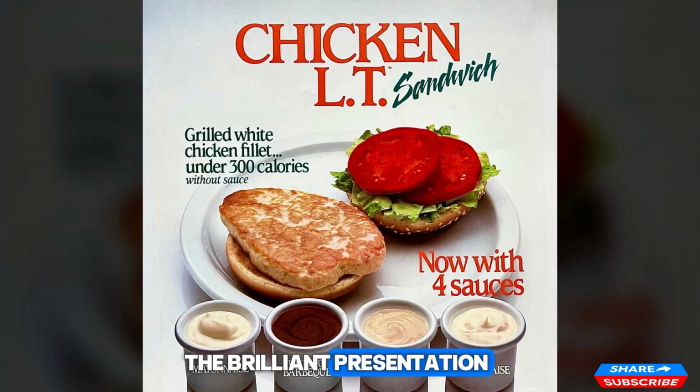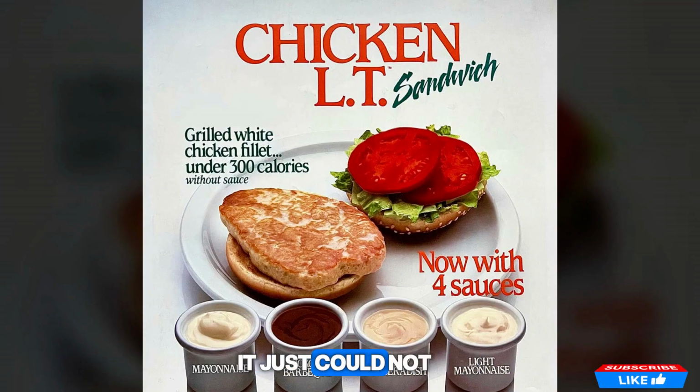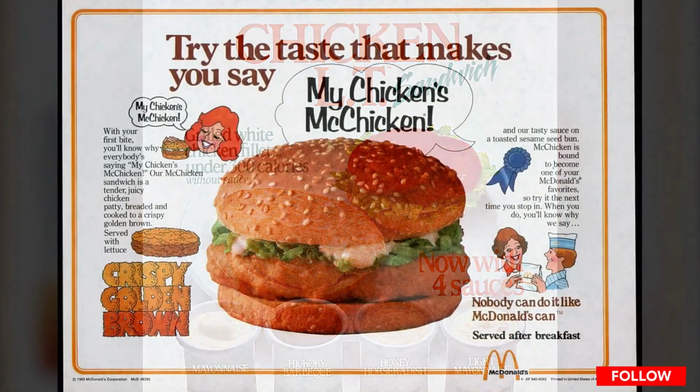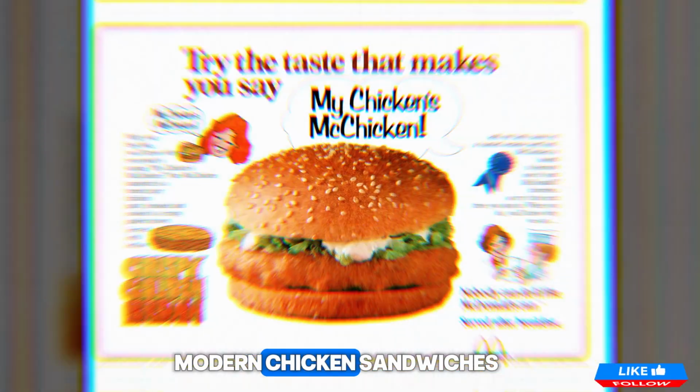Despite the brilliant presentation and the major push for healthier fast food, it just could not compete with the sheer popularity of the traditional burgers. It quietly vanished from the menu before the decade ended, but it definitely paved the way for modern chicken sandwiches.